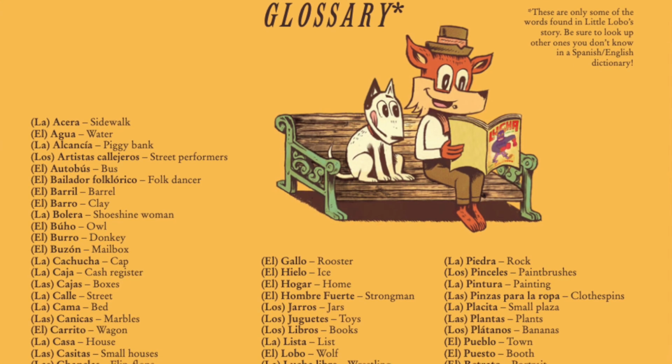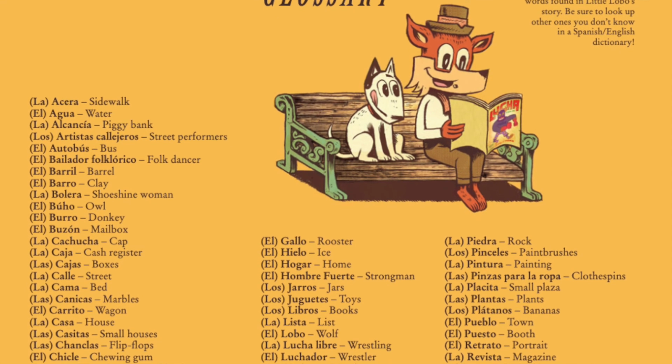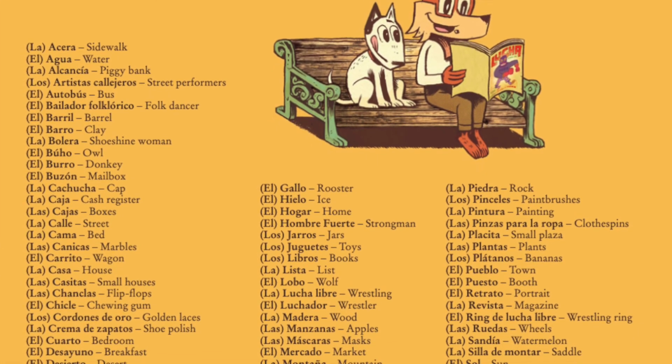Oh, and I love this page. This is called a glossary. It has a list of all the Spanish words that the book used and what they mean in English so you can learn them.